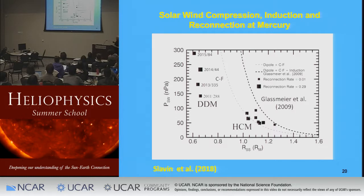The vertical plot is solar wind pressure. Here, RSS is solar wind standoff distance. 1.0 would mean that we had a magnetopause crossing that was right at the surface. Now, how you can actually have one right at the surface, I'm not prepared to say. But if you could determine that, that would be at the surface. Here means that you must have encountered the magnetopause at higher altitudes because, in fact, at the nose, you would be below the surface. Here is where the vast majority of all the measurements collected at Mercury by Mariner 10 and Messenger, this is where we normally see the magnetopause.